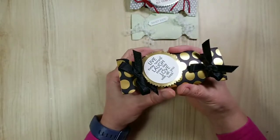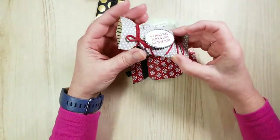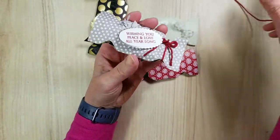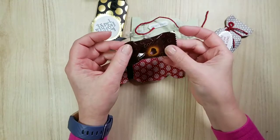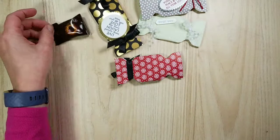So you could fit a different treat in here. But it's kind of fun because all they have to do, open it up. You only have to open one end, slide out the treat. Oh, more Godiva chocolate. And there you go. I just thought that was fun.